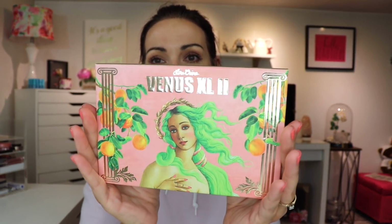Ooh, I love this one. This is a good one, you guys. Venus XL2 from Lime Crime. Now, I know when a lot of us hear Lime Crime, you're like, oh, no, no, no. Lime Crime is canceled in this era of canceled. For me, I was never a big Lime Crime person. The only thing I've ever bought from them, I think, is nail polish. But I'm willing to give a second chance. Maybe they're changing, maybe they're trying to be better. I feel like they are from what I've been hearing from people.